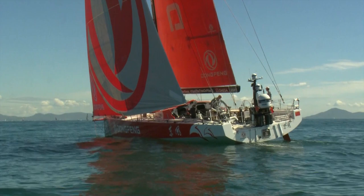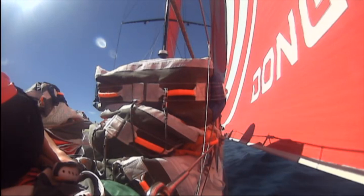We're gonna take a little bit of a break now, but we will be back as soon as these boats start moving towards the finish line to find out who is gonna win leg 7 of the Volvo Ocean Race.